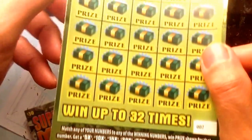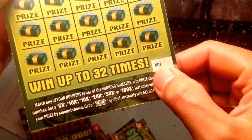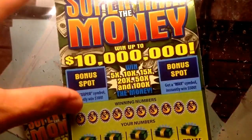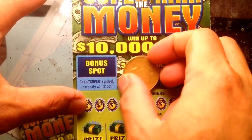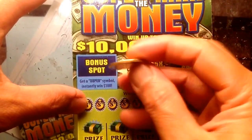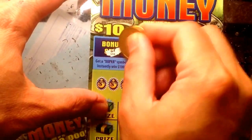Now we're going to scratch ticket number 7. As you see over here, this is ticket number 7. I bet it's going to be winning because this is my favorite number, 7. So I got my lucky Elizabeth Canadian dollars. Let's check, guys. So far I got $100, my money back.